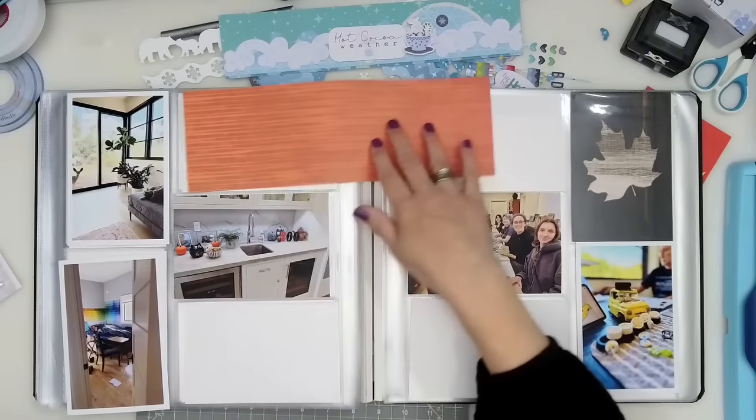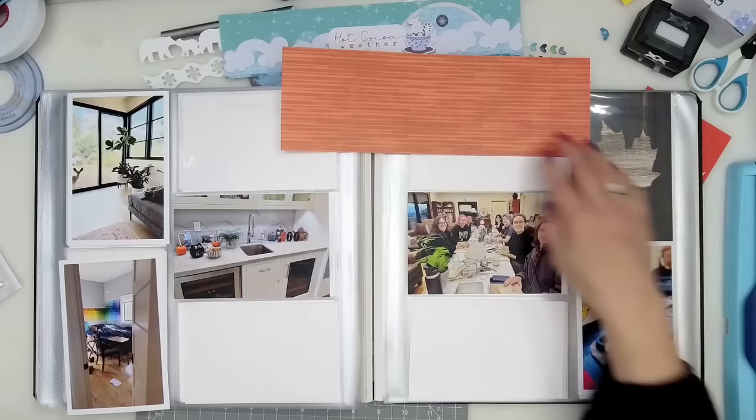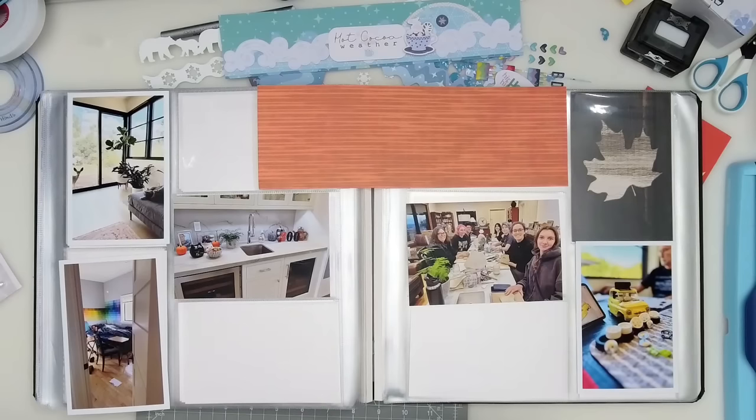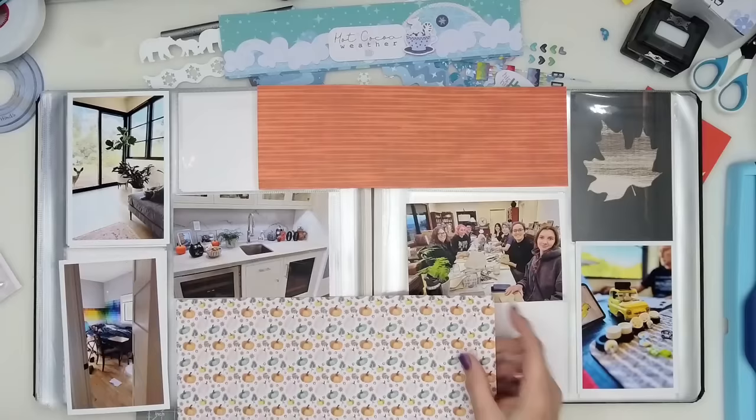Look at the strong colors, and I had pulled this card from the collection too. So look at how pretty that is. That just needs to be trimmed to a 4x6. So I'm going to pull some of that. I think I am going to pull in some pumpkin paper. Look at how cute that would be right here next to this.